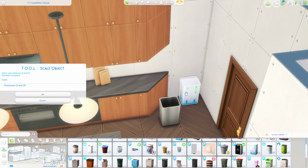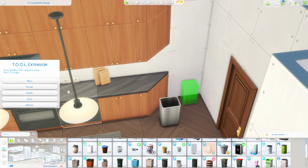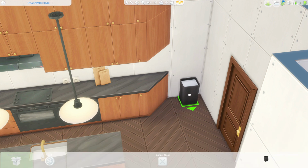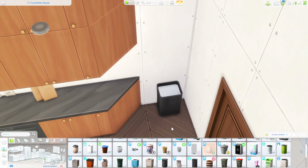So once you press on that, you can click the item you want to scale and it highlights it in green. Now I don't want to shrink this too much, so I'm only going to shrink it 0.9 just to bring it down a little bit. Then you click it again to deselect it and then press Shift T on your keyboard to get rid of that. Now this bin comes in black. Now what we can do is just put it around like this to hide it.